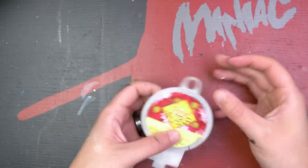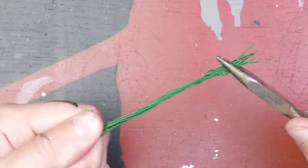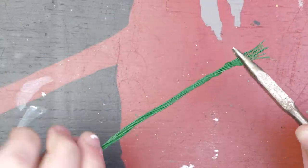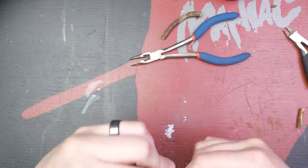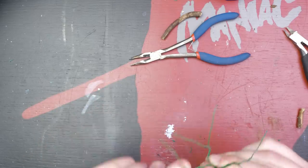I began with a common terrain making tactic using floral wire armature. I got a few lengths of this stuff and twisted the wires together, creating one big trunk. Then, splicing off smaller two to three wire groups, I began to make branches. Each branch eventually ends in a single wire armature so that it can be nice and thin toward the end.